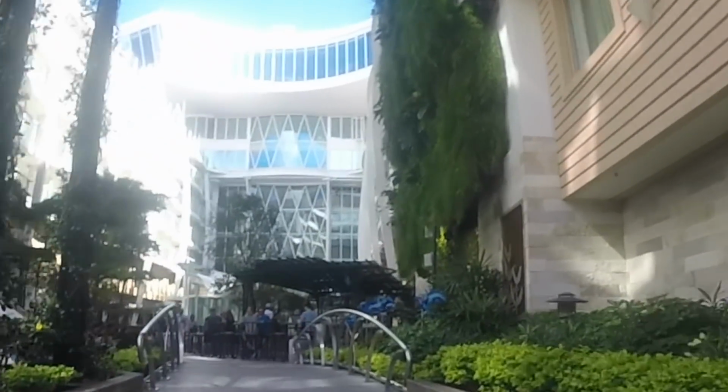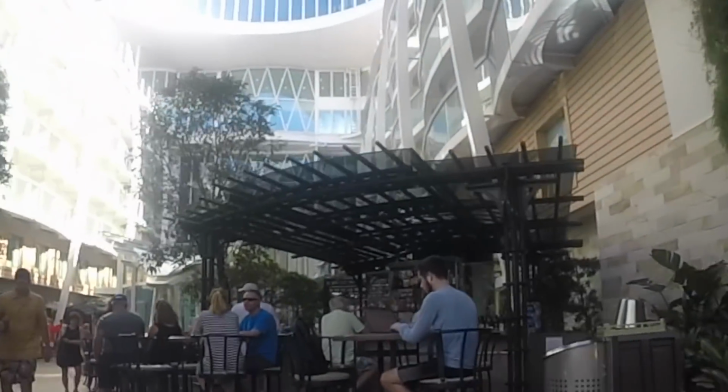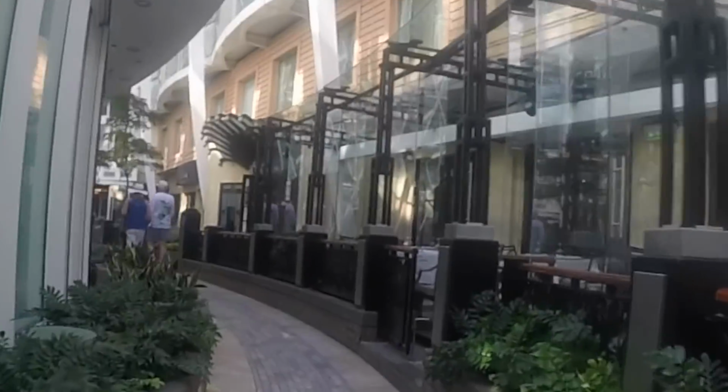On embarkation day, they are open, so if you're not interested in getting in the massive lines up at the Windjammer Marketplace for the buffet, you can come on down here, get a nice sandwich, and enjoy the peace and quiet in Central Park. Ahead of us here is the top of the Rising Tide Bar, so when it's not in the Royal Promenade, it's right up here in this glass enclosure.